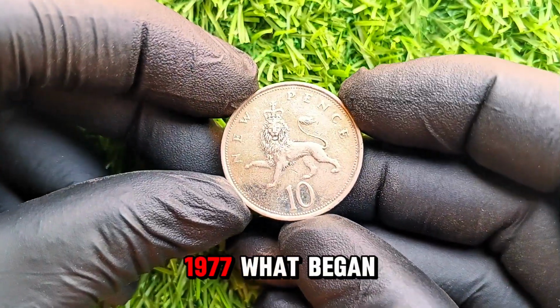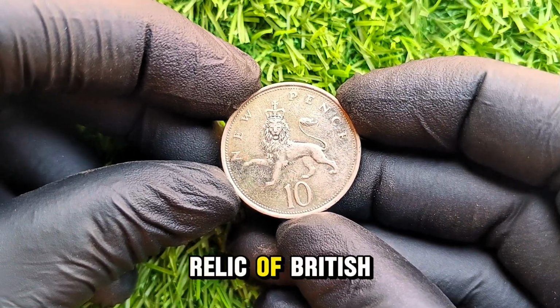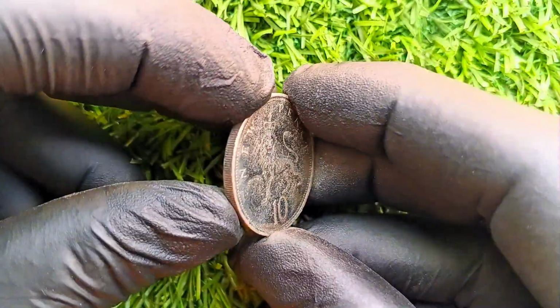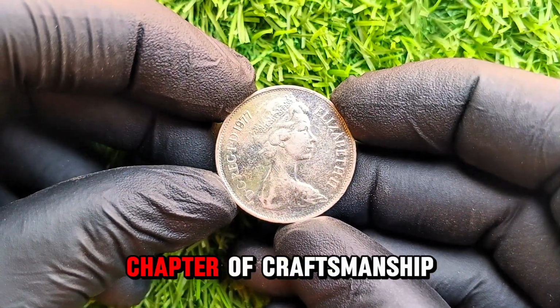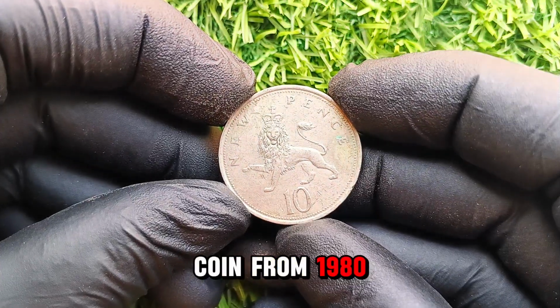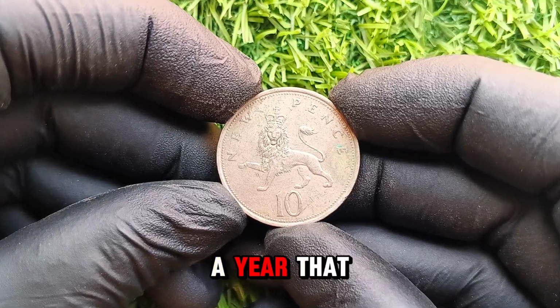In 1977, what began as an everyday issue became a timeless relic of British minting history, cherished by experts and dreamers alike. For those who hold one, it's not merely a coin but a priceless chapter of craftsmanship, mystery, and royal-era legacy. The 10-pence coin from 1980 holds a fascinating place in British numismatic history, a year that quietly produced one of the rarest and most valuable small-denomination coins ever minted.